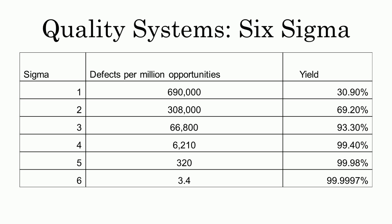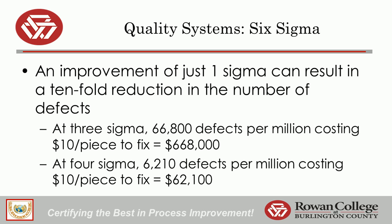But actually, we're looking for Six Sigma. That's 3.4 defects per million opportunities, or 99.9997%. Now, this is how we end up comparing different processes together. We use this particular measure. It's defects per million opportunities. It can tell us how efficient and effective our process is in delivering the quality expectations that we have for it.